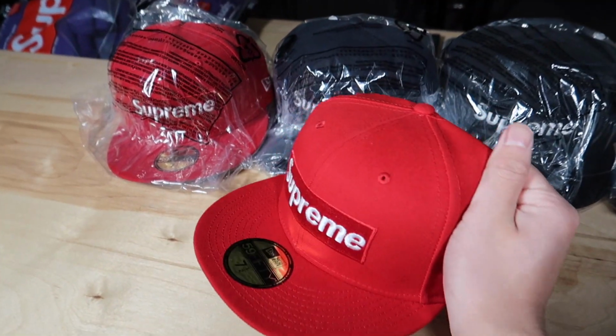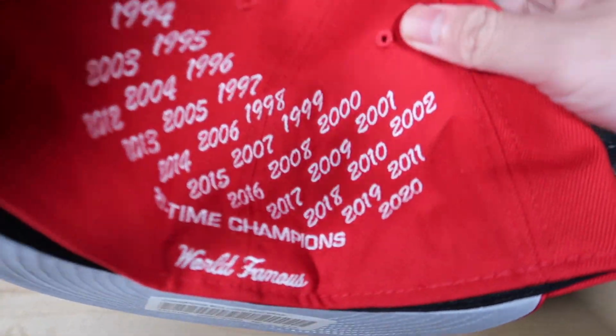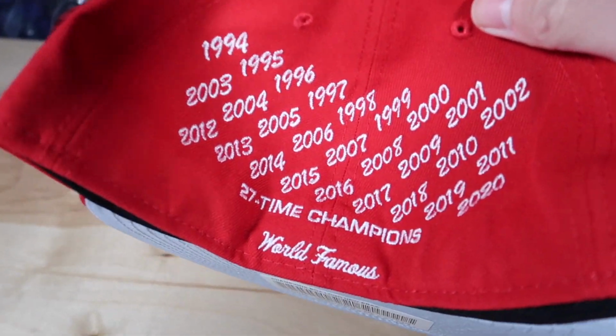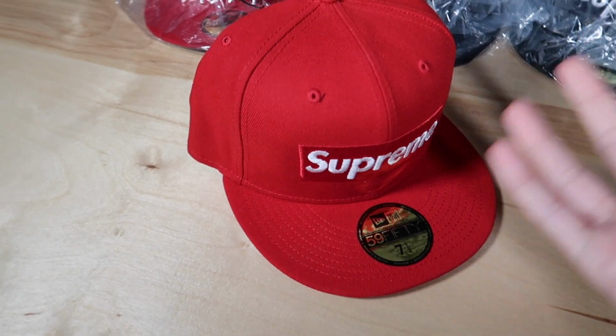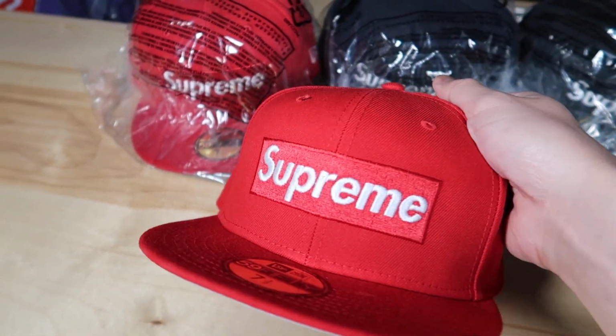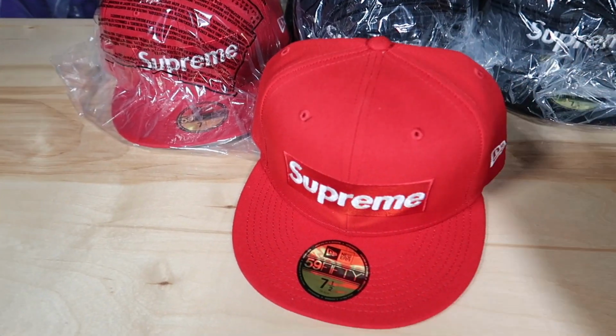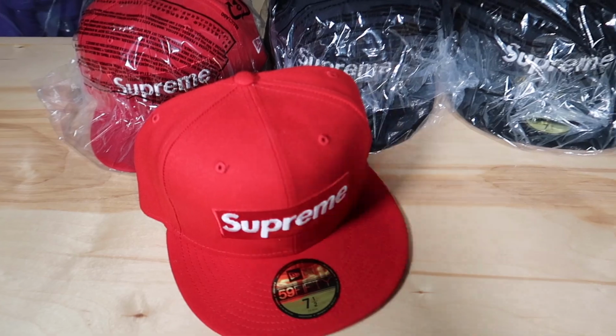And this one for some reason did not come wrapped in plastic. I thought it was pretty weird. But the thing about this is it has all the New York Yankees championship years on the back. So I think this will do really well for values in the long run, just because Supreme is based in New York and the Yankees are the popular team in New York. So I think people will gravitate towards this. So I'm just going to hold this to the summer once baseball season starts and see what they do. And I'm sure these will do well over time.